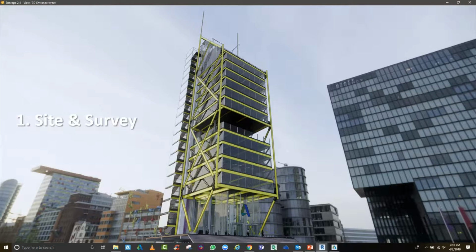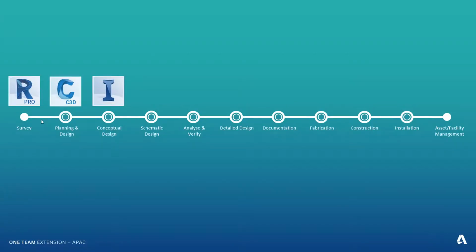We typically need to have a site whenever we start doing a building project, and I'll be working with this demo data set. If anybody wants access to this data set at the end of it, please let me know. It's been built to a high level of development, so it's a nice little demo data set to explore our AEC collections with. So we're going to be looking at 3 products here that are inside the AEC collection: Recap Pro, Civil 3D, and InfraWorks 360.